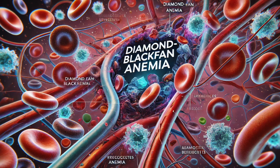And what about that increased risk of cancers we were discussing earlier? That's another concern. People with DBA do have a slightly higher chance of developing certain cancers, especially osteosarcoma, which is a type of bone cancer, and acute myeloid leukemia. It's definitely something that needs to be monitored closely throughout their lives. So those regular checkups, blood tests, and sometimes even imaging studies, those are all really important for catching any problems early on. Exactly.